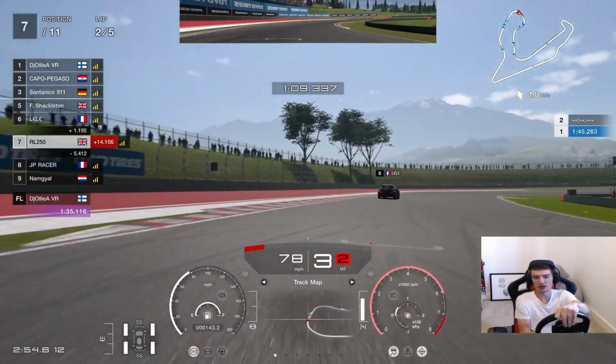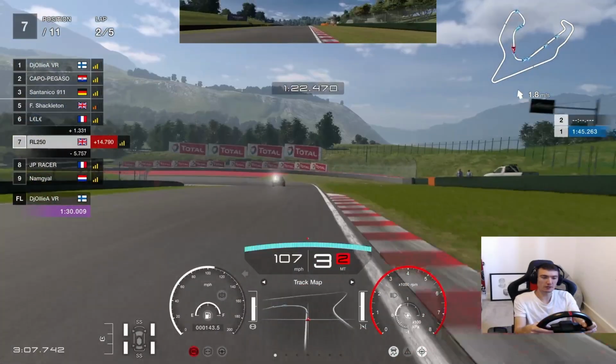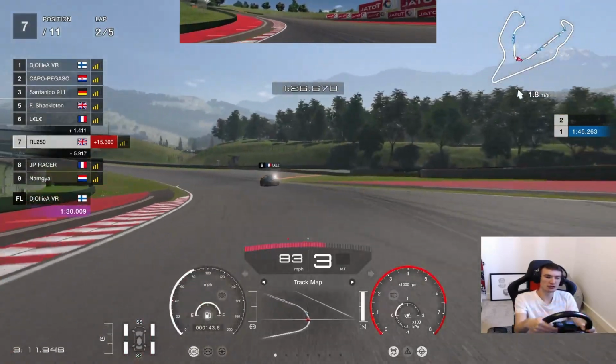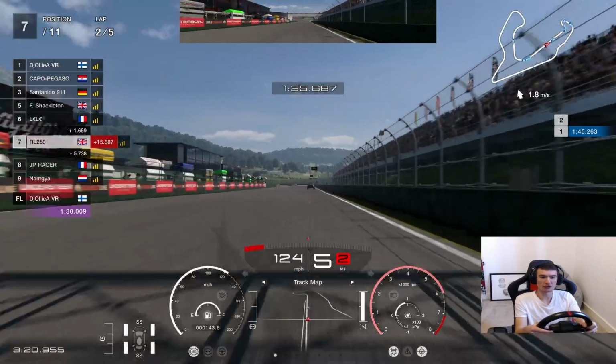Smoother line through here now. That's much better through there like that. And just carry it through here like this then. Still a bit twitchy, the Toyota here, despite all the tuning done to the car, but we are still going, and on to lap 3.